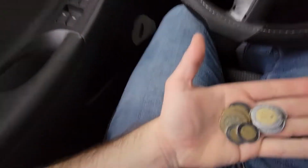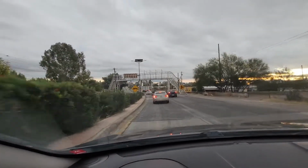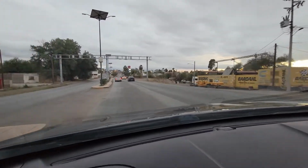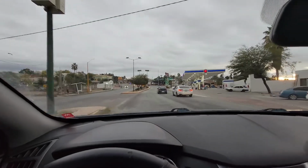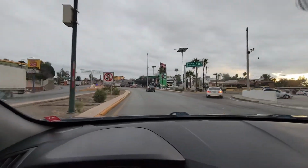30 pesos. All right, entering the city of Santa Ana, which I believe is named after a revolutionary general here in Mexico. So I forgot to get gas back in Nogales before I crossed the border. And I have 165 miles till I'm out of gas, and I think Hermosillo is about 100 miles away still, so I'll make it there, but I'm definitely gonna have to fill up in Mexico, which will be a first. I don't think I've ever actually gotten gas in Mexico before.